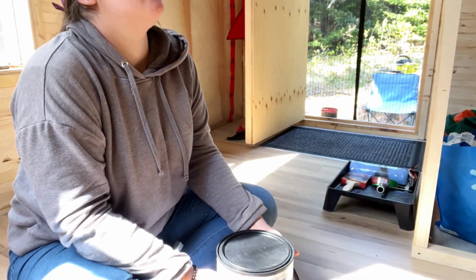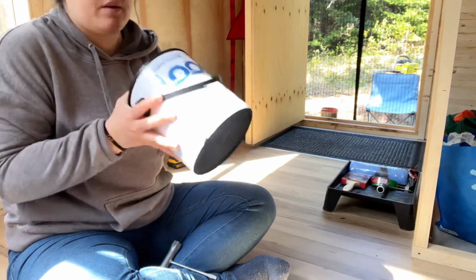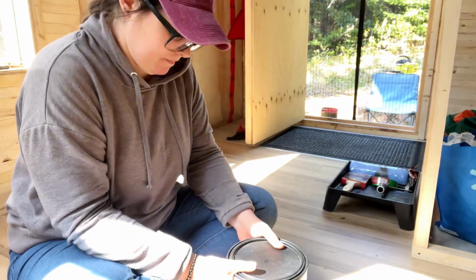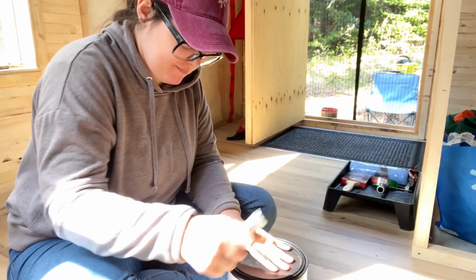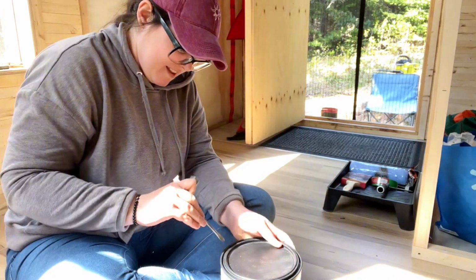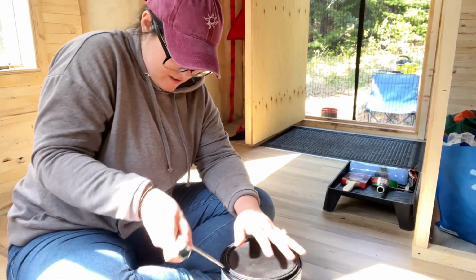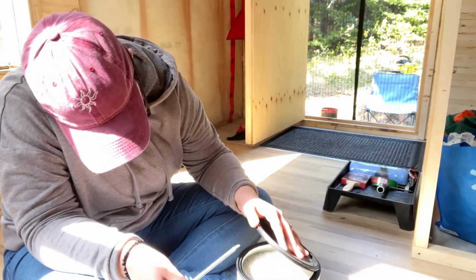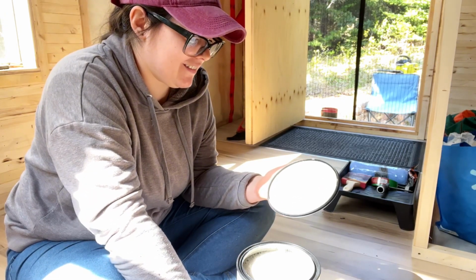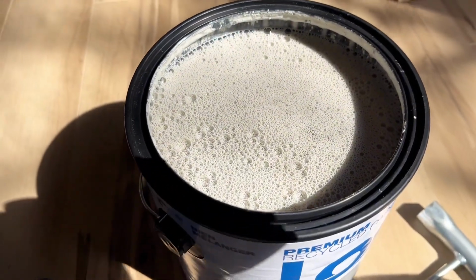Did you shake it? Let's shake it for 15 minutes. To shake it up better. Yeah. But ooh, I like that. Can't really tell on camera how to stir it better, but I like it.